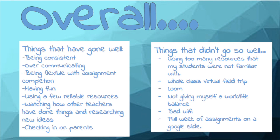Some of the things that didn't go so well, in the beginning I tried to force a lot of resources at my students because I thought it was going to be more engaging. And in reality, it just caused more confusion. We tried to do a whole class field trip, which ended up being a disaster, but I think most of these things that I had a hard time with in the beginning have kind of been resolved just by getting more comfortable with the resources that we have and the tools that we have, and just figuring out different ways to do things.